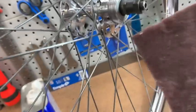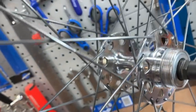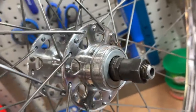Went ahead and again used the scouring pad on the spokes, and then I'll go ahead and polish them a little bit once I get everything greased. So next thing we'll do is we'll go ahead and take this off and put some new grease on it.